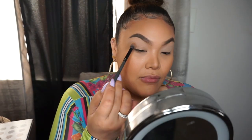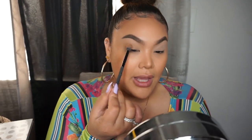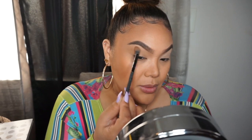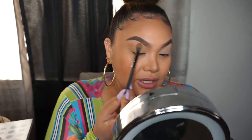So the next thing I'm gonna go into is Solar, and Solar is the bronzer color. And we're just gonna place that right into that transition and just tap that into there. It's really pigmented. You don't wanna start off with too much on your brush because you can never take away, but you can always add more. So just remember to start off slow and go deeper if you need to, go darker if you need to. This shade is really meshing in with my own skin tone.